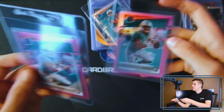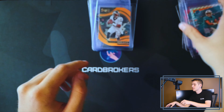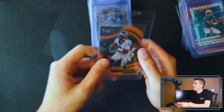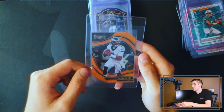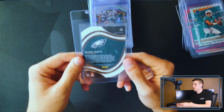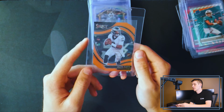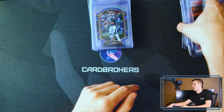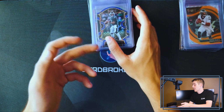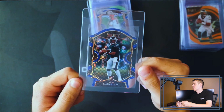Couple Tua pinks. Tua Optic Wave. Jalen Hurts Orange Select. I think these are good cards to buy to send to SGC. This type of stuff. The new Select cards, new products. They sell well in SGC slabs because there are no PSA slabs of them, because this came out after the PSA shutdown. So I think that's the move right now with SGC. If you're actually buying cards, a lot of this was just old inventory, but cards like that, I think it's a really good play.